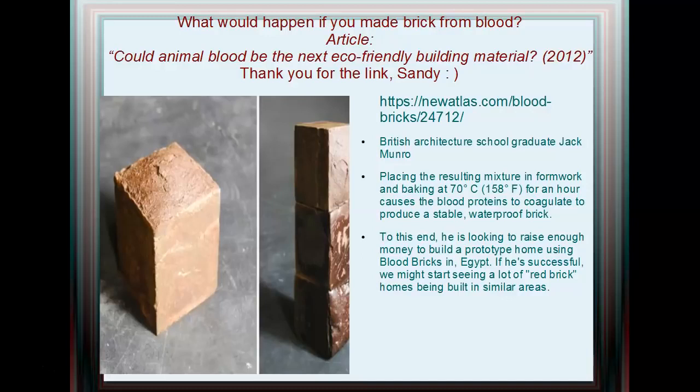So to this end he's looking to raise enough money to build a prototype home using blood bricks in Egypt. If he's successful, and this bit sort of made me chuckle, we might start seeing a lot of red brick homes being built in similar areas, as if bricks are made of anything other than red brick.